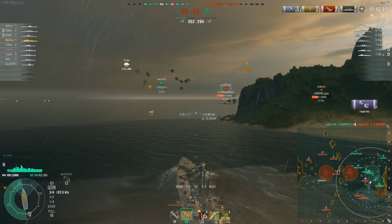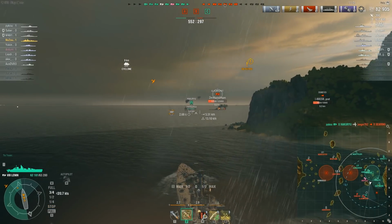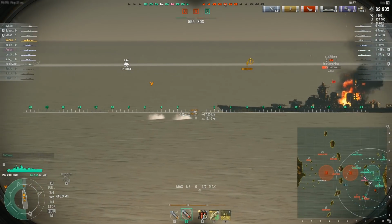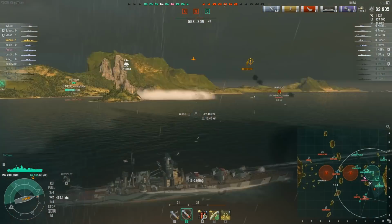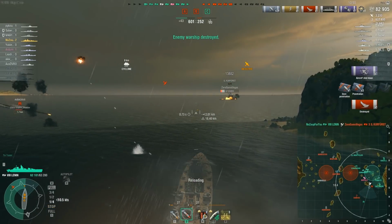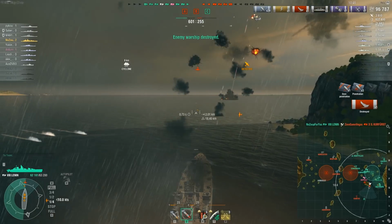Lenin has 3 forward-facing 406mm guns with a range of 18.4 kilometers. This setup is similar to the Izumo and the Nelson. If you like this setup, you'll like the Lenin. The range on the Lenin is also a hair further than the Vladivostok, but not by much. Secondary range is sub 7 without modules, but this is not meant to be a secondary ship.